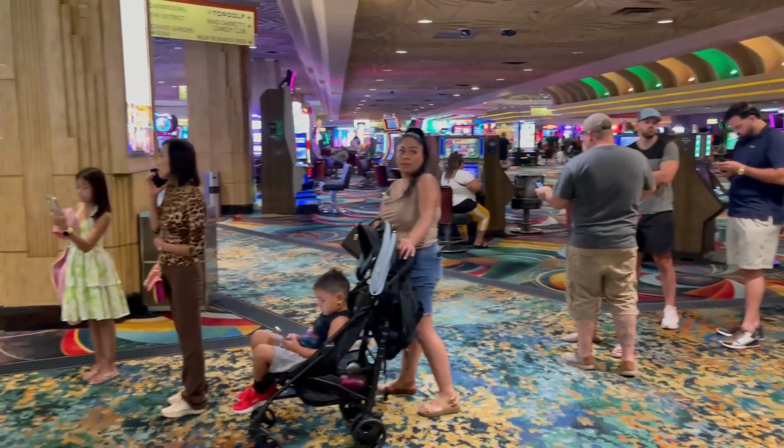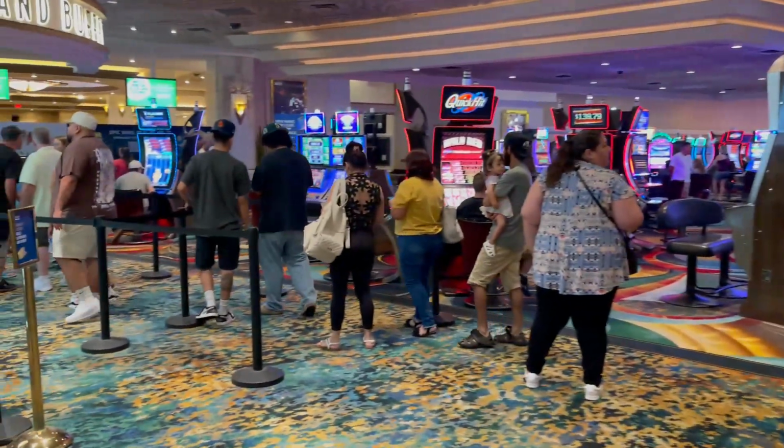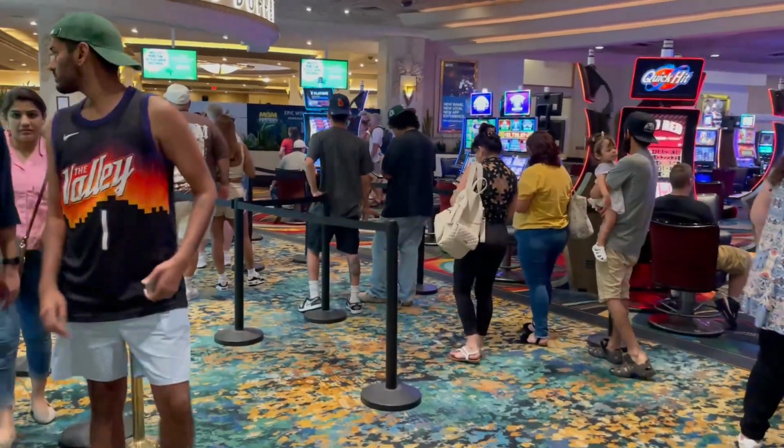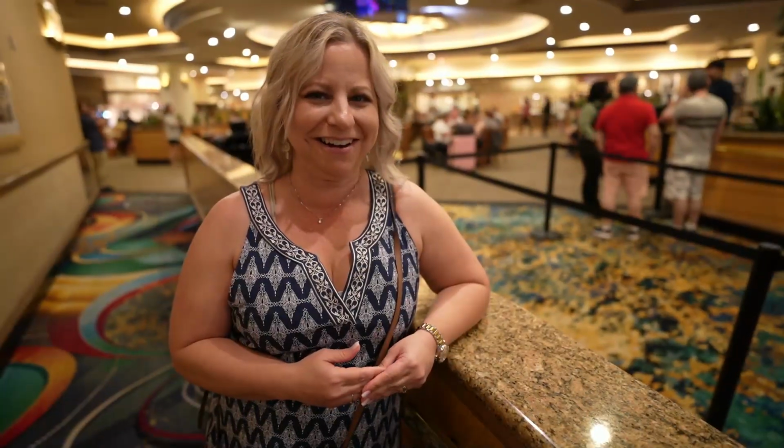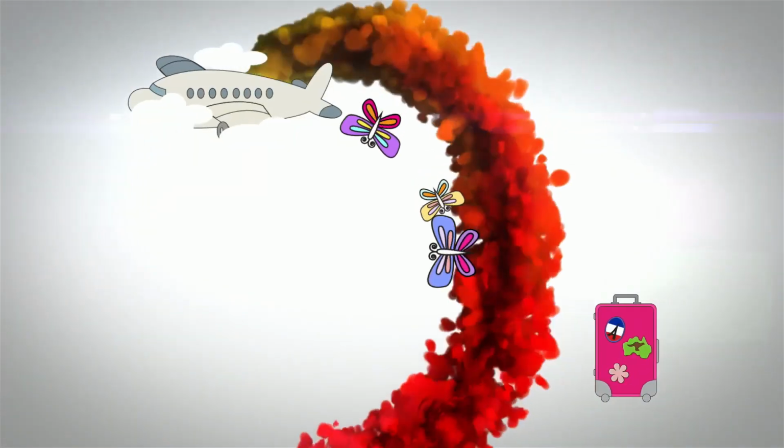There's a very long line to get into this buffet. If you happen to have gold status or above with your player's card though, you can get into a special line. Luckily, we did. We got in right away. So let's head in and have a look.